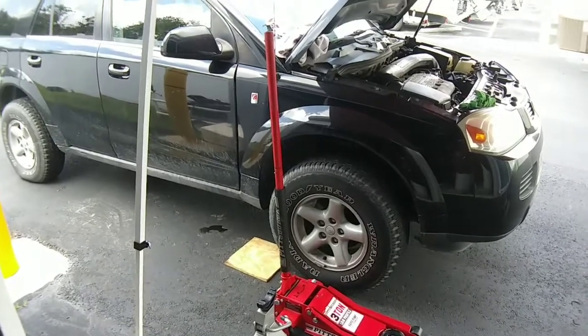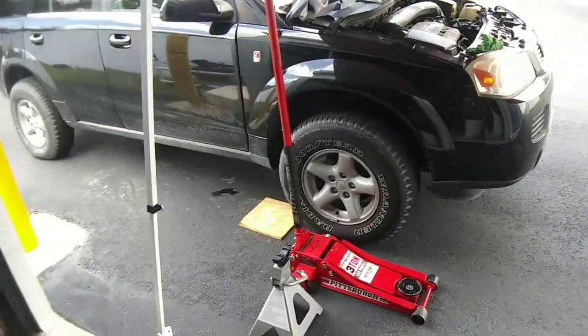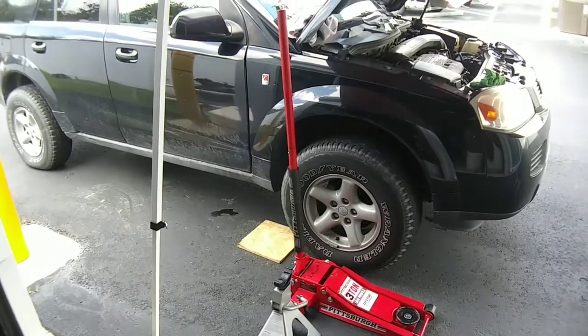And I don't have access to air. That's why I stepped it up and paid the extra money for the big one, because I don't have an air compressor and I'm more mobile and stuff. You guys kind of see how I work. So having the electric tools is a lot more beneficial to me.